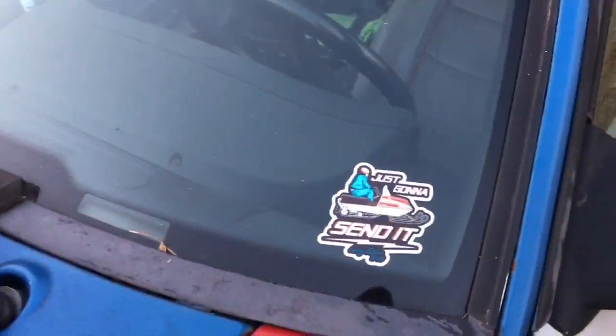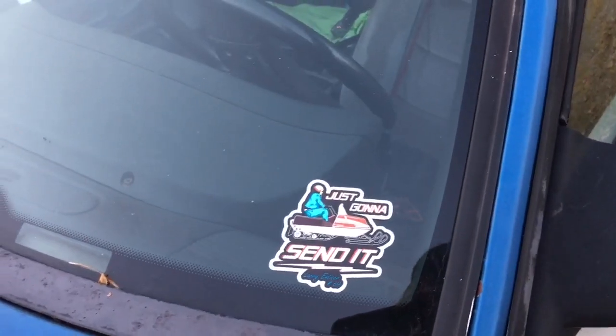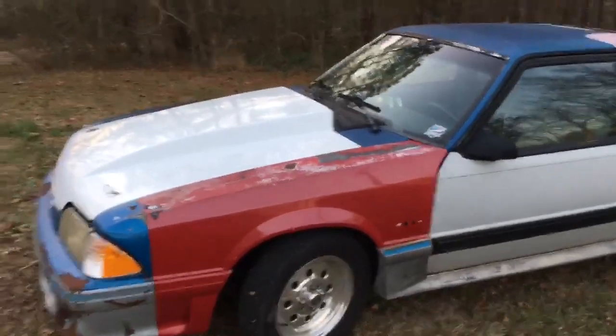Made it down there, and right before Johnny made his first pull, I had to make a modification. Among all of us, it was pretty much unanimous that a sticker would add horsepower. So right before Johnny made his first pull, I put that sticker on there. And the first pull, it made 238.